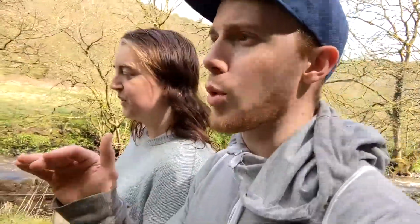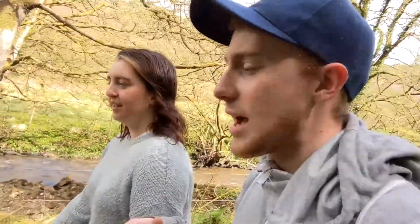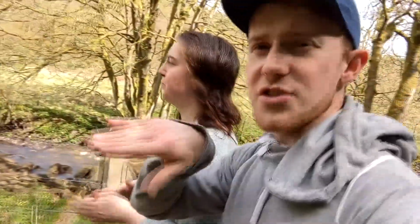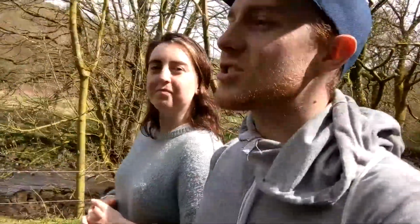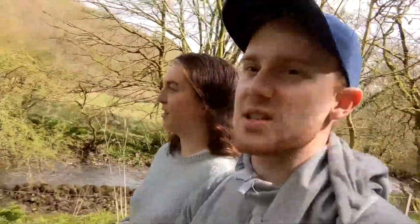50-50, like half of the walk is fine with steps, and then the other half is, well, again, if it was dry, no problem, but when it's wet, all the mud on the path is slippery. The path's slanted, so you're leaning towards slipping off the edge. The path would be fine if it was dry. Because it's wet and muddy, it's just a bit slippery.